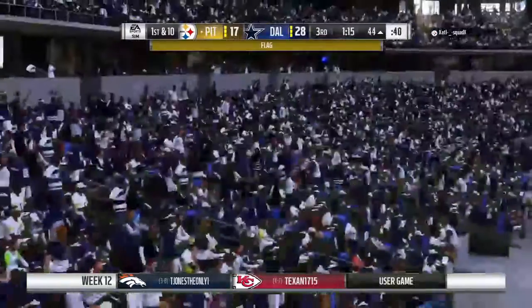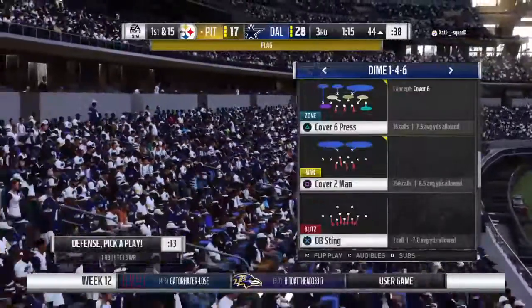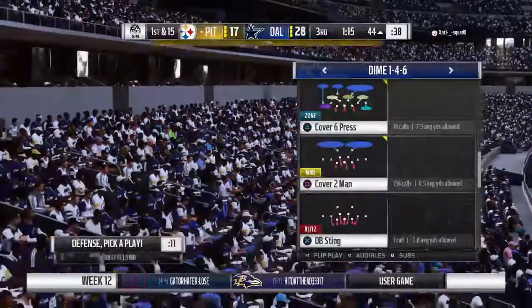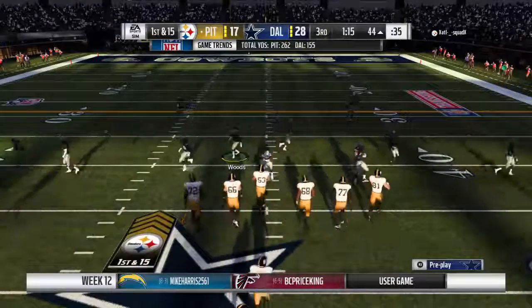Now whistles here before the snap, and it looks like one of the Steelers may have moved. A false start backs him up 5, 1st and 15.